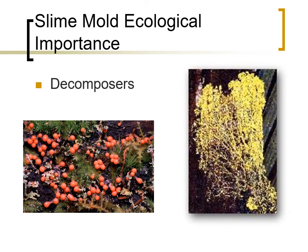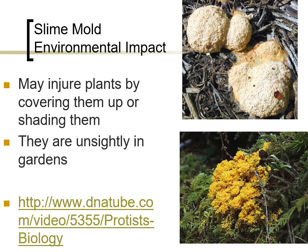So why are they important? They are decomposers, just like fungi are, so they play an important role in putting nutrients back into the soil. And why they might be a problem is basically they're just ugly and they can grow all over your plants, so especially if you're a gardener and you get a slime mold colony that's going to grow over your plants, the plants can't do photosynthesis underneath there, so it could damage your plants.